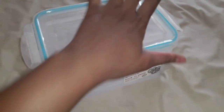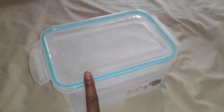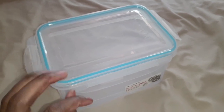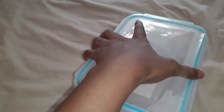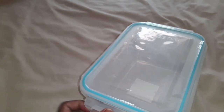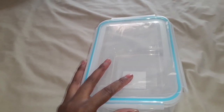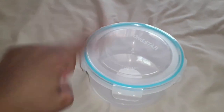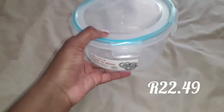It's very, very beautiful. And I'm not sure about everything from Clicks, but I'm not gonna mention the prices because I don't wanna lie. So I'm just gonna put them somewhere on the screen for you guys. Everything that I got from Clicks was from that sale of when you buy four or more items, you get like 50% off. I think it ended on the 21st of October, if I'm not mistaken. Yeah, so this is the container. I also got a round one, which is also beautiful. It's much smaller than the other one, but it's also nice to put in some leftovers and store them in the fridge.